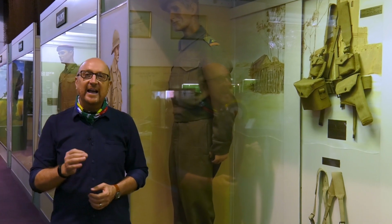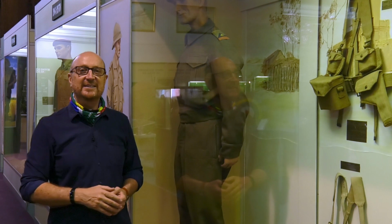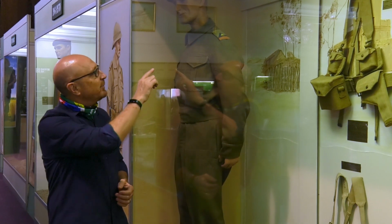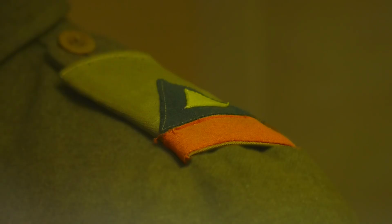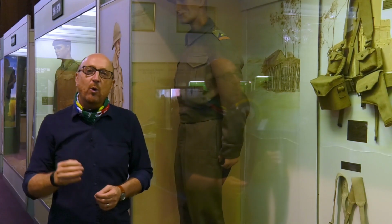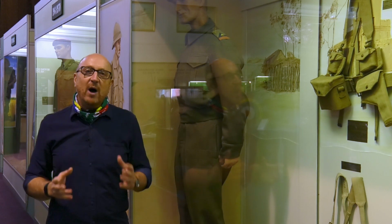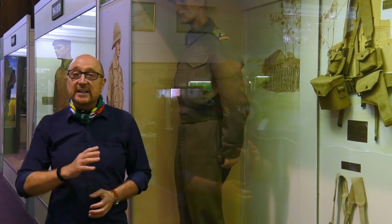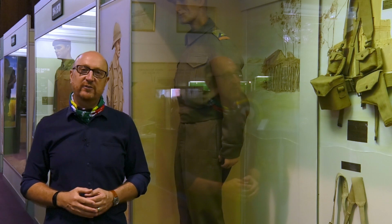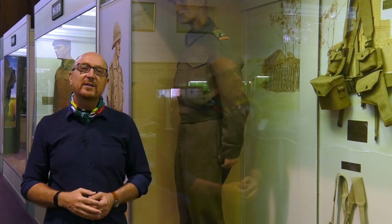And now here's the item that I want to show you. Amongst all these weapons and machines, up there, almost unnoticed, those little bits of red material that were worn on the shoulders of every soldier who volunteered. They marked the wearer as someone who would literally go to the ends of the earth to defeat fascism. That is the mark of real courage.